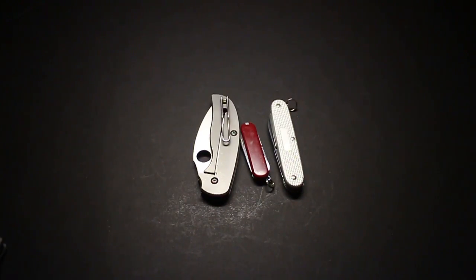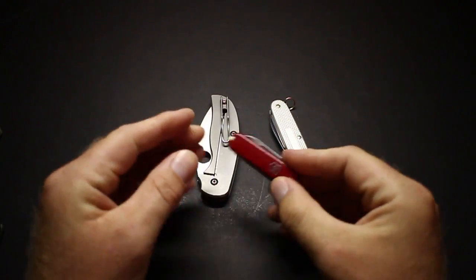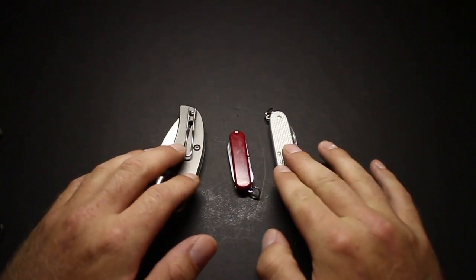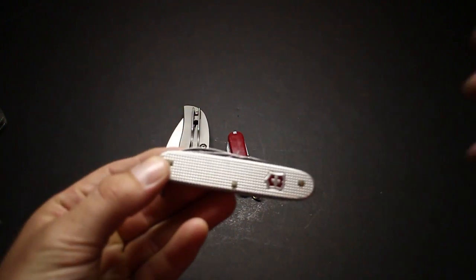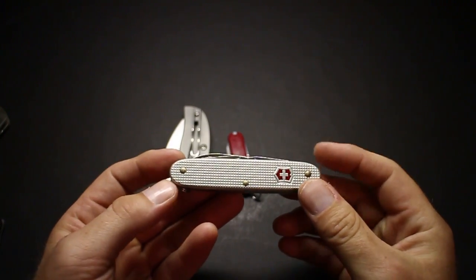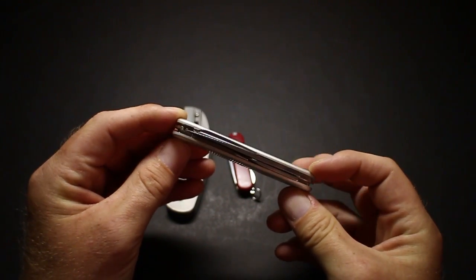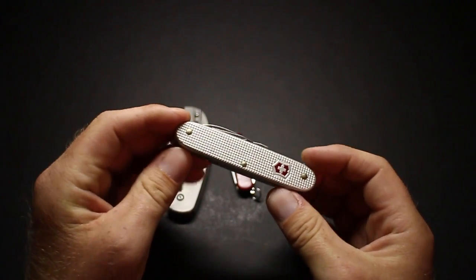the Sage in titanium, the little Victorinox right here, keychain tool, as well as the Victorinox Pioneer. Now I want to kind of explain why I use these the most and why I'm picking these. This knife right here, the Pioneer, comes with me every day. This sits in my back pocket next to my wallet. It's just always on me. It's something that I can use. Most of the time, this is what I'm carrying and using most often because it's small, it has the tools on it, it's just great to use.